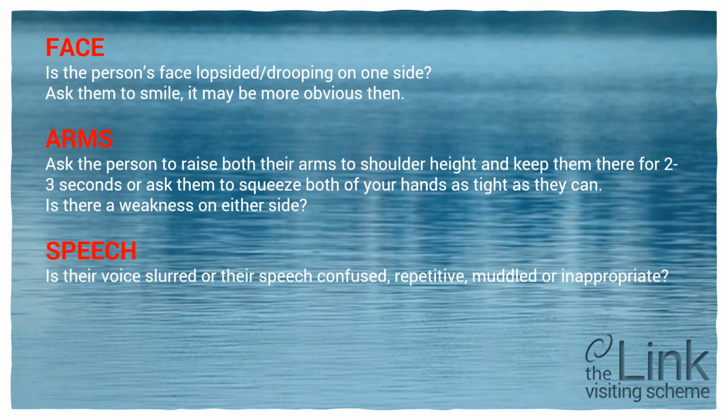S is for speech. This might be the only way you can pick up that a person may have had a stroke if you're speaking to them on the phone. Someone who's had a stroke may have slurred speech, or their speech may be confused, repetitive or jumbled, or perhaps they may give you inappropriate answers to questions you ask them. It's important to remember that even if a person has just one of the signs, a weakness in their face or arms or changes to their speech, they may still be having a stroke.